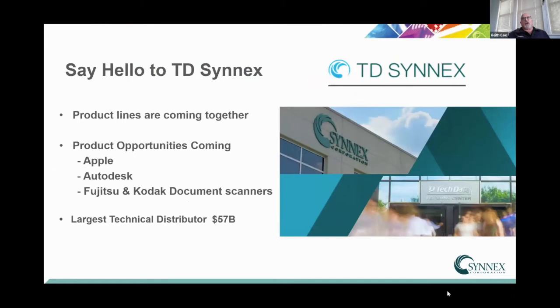For those of you who don't know, back in early September, Synnex and Tech Data officially merged. The original merger was announced last February, and I can tell you that while we're all one company now, we're a bunch of teams working really hard to try to make two different systems work together.